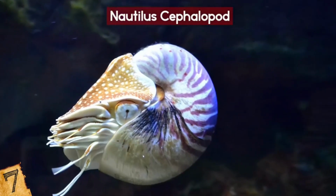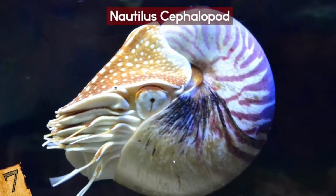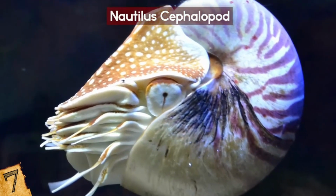The worst of it is due to a lack of information. Did you know that the nautilus is not protected by the Convention on International Trade in Endangered Species?